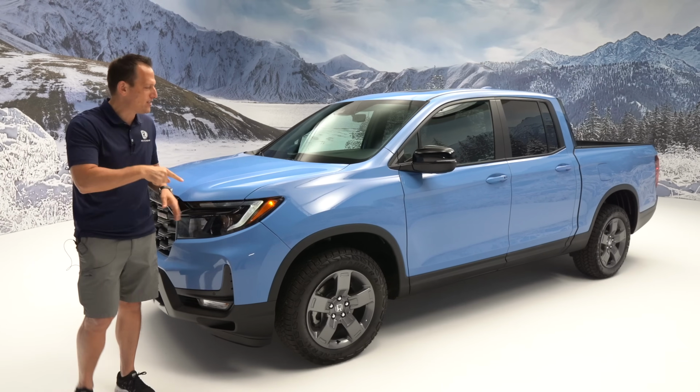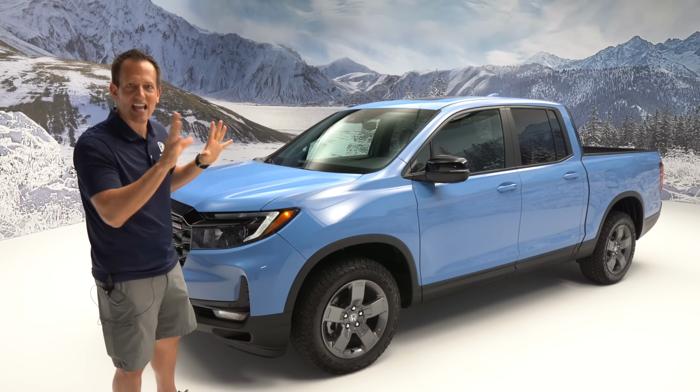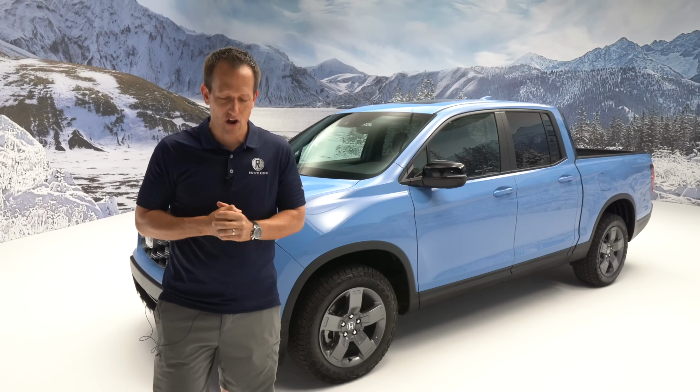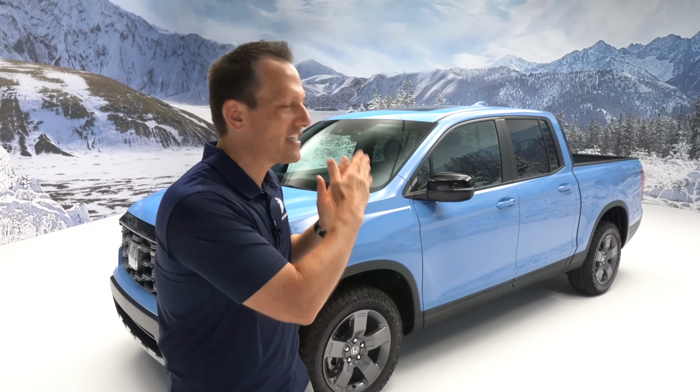But before we get into this Diffused Sky Pearl color, which is absolutely stunning, let's talk about what's going on here. The Ridgeline has been around since 2006, believe it or not. And since that time, it really has revolutionized the truck industry. I remember being at the Daytona 200, yes, the motorcycle race, watching the Hondas on track, but then also being able to see the first gen of this vehicle.